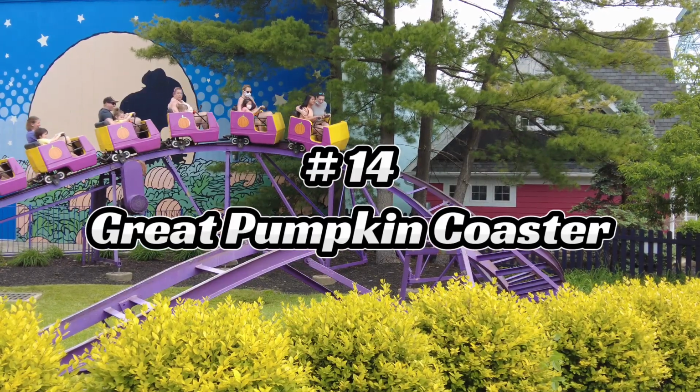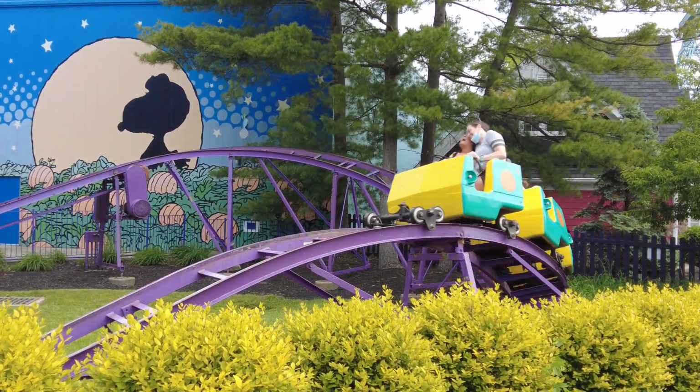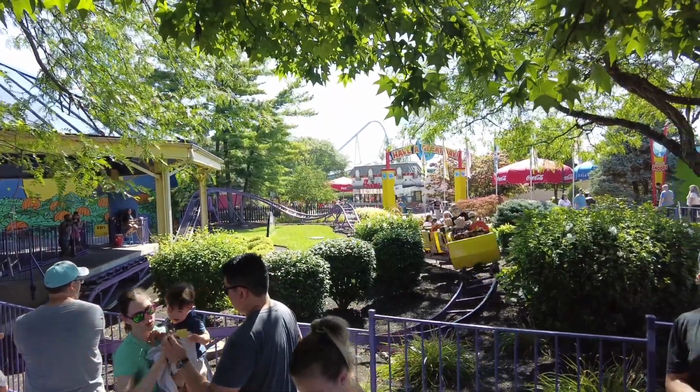Starting off on our list at number 14 is Great Pumpkin Coaster. Let's just get this one out of the way. Great Pumpkin Coaster is an exciting ride for the little kids. It's only 8 feet tall. It serves its purpose as giving kids their first roller coaster experience. Adults can only ride this ride with a little kid, so bring one to the park with you.